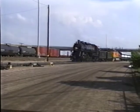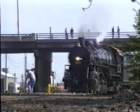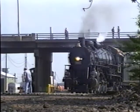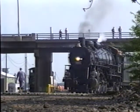1522 is making this move in order to move the cars and locomotive to a closer track, where crews can perform some maintenance before starting on another leg of its journey in the morning.